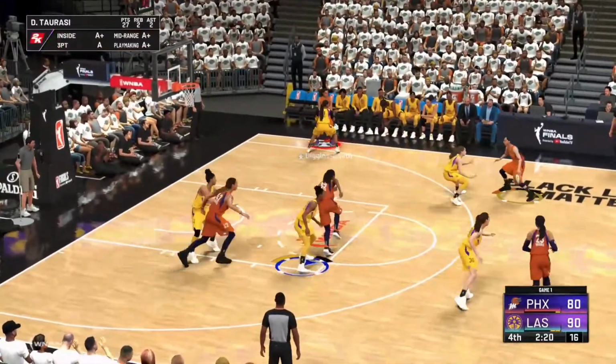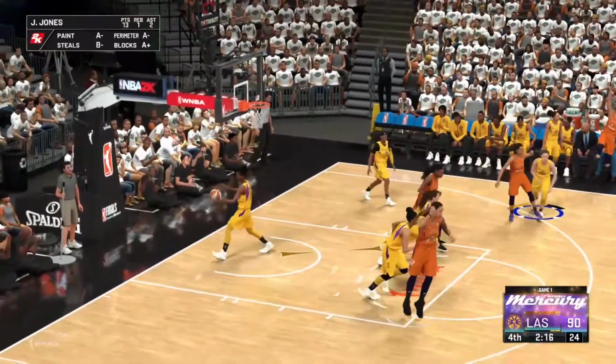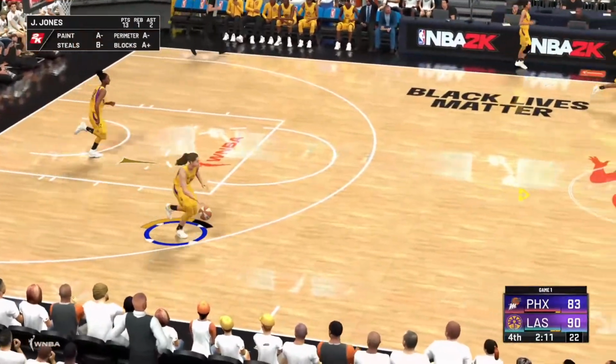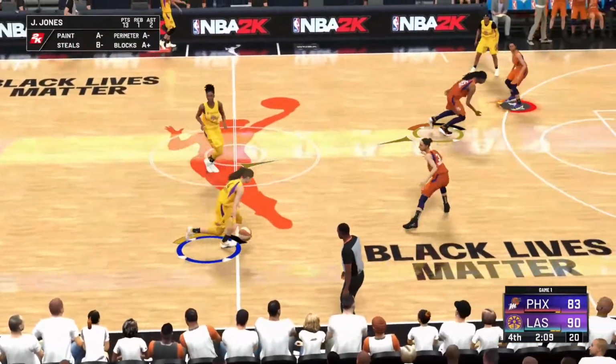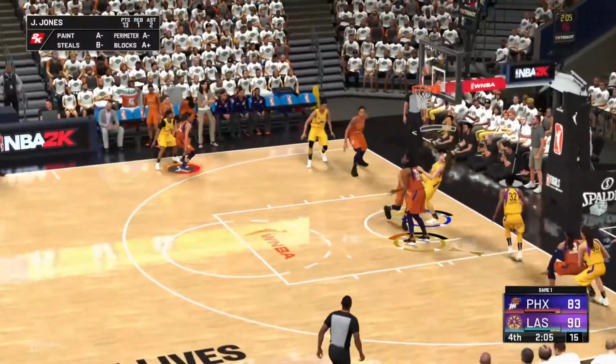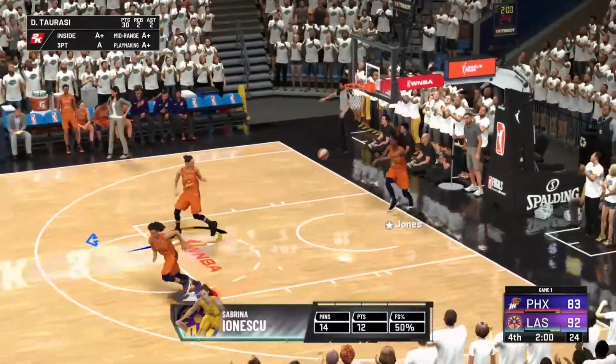Back to Taurasi. Inside. Takes the 3. Hits the three-point bomb. She's made an impact with the three-point shot today. And guess what? That's another big one. Yeah, and that's where she's been getting her points. And with a couple more out there, man, we've really got a ball game on our hands.